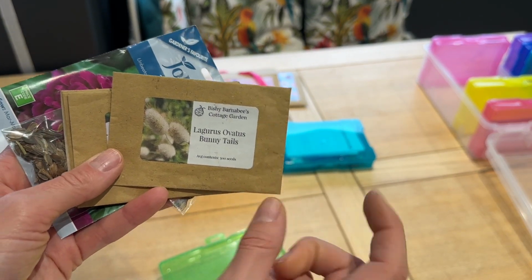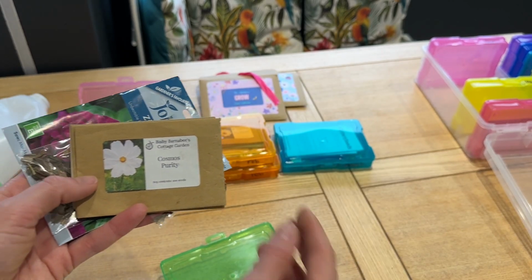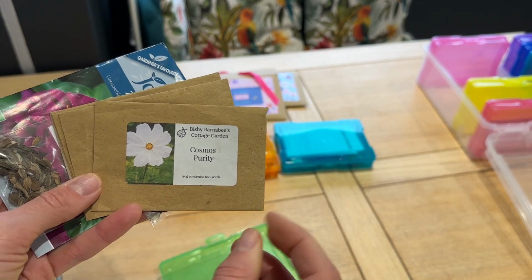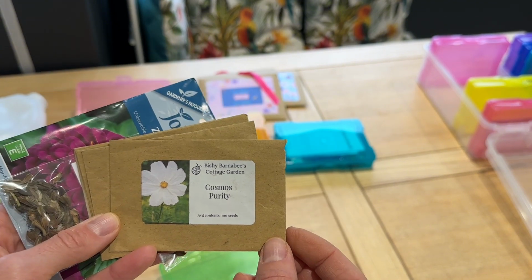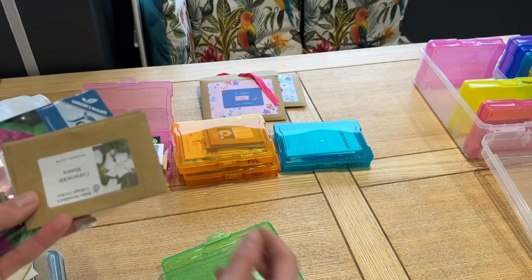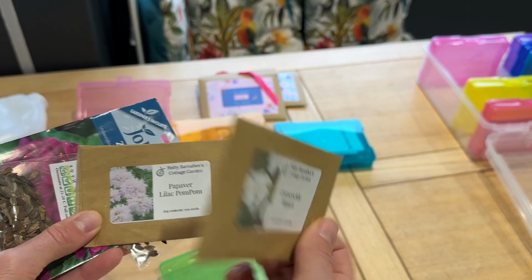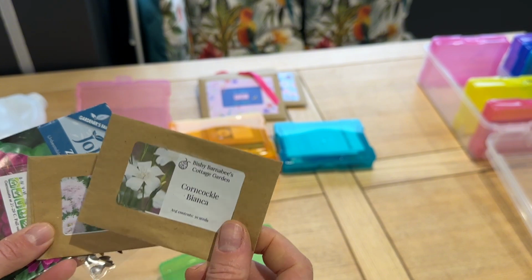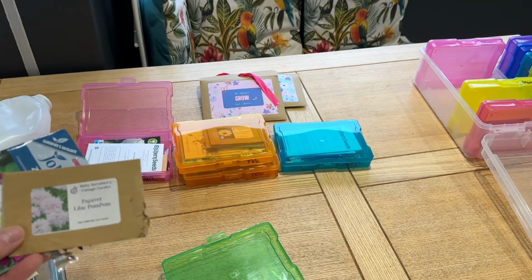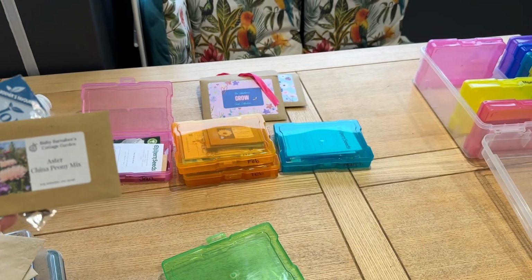Bunny tails. Really, really great for cut flowers. Loved those. Cosmos Purity, the purest white cosmos. I figured I might just sprinkle some of these in the border. They're just great. Cornflower Bianca, I've already got some of these in the zippy, but again, these can be direct sown in April, which is why I've put them in the pack. I kind of thought there's no harm in just having a bit of a sprinkle around the garden. Same with these poppies. I'm just going to scatter and sprinkle.